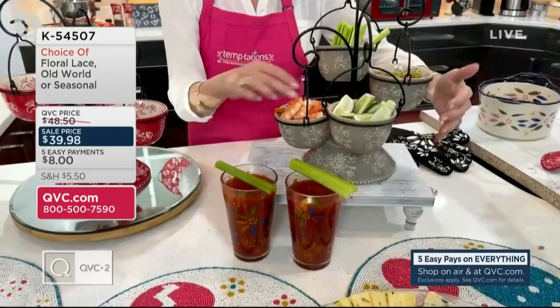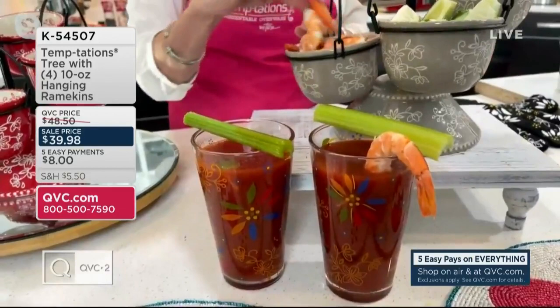Have you guys seen the way they make Bloody Marys now? I went out to dinner with my husband and there was a cheeseburger on a skewer coming out of a Bloody Mary.